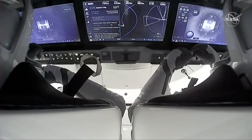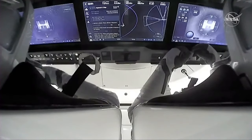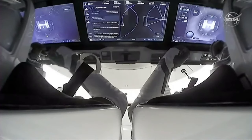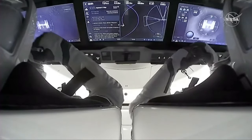All right, and we're back with that video connection. This is a view from Dragon looking up at the station right now. Dragon just about 450 meters away, still starting to close in. We're continuing to fly up and around until we hit waypoint one, expected to be there in about 23 minutes. If you look at that center screen, you can see, again, just kind of relative to where the station is. We're about halfway through this maneuver, so we're going to continue to swing up.